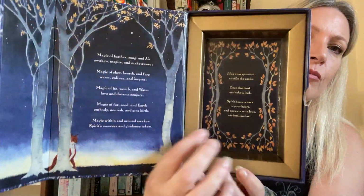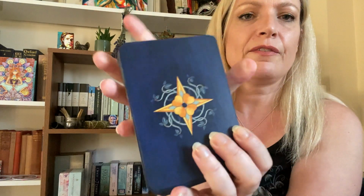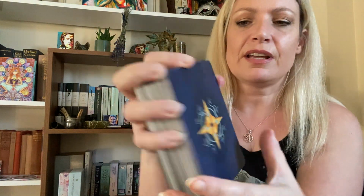There's all this lovely writing on the inside. And then the cards themselves come in this beautiful little protection sack. And she recommends how to cleanse, how to bond with it, all the rest of it, which I did all of that. The cards themselves are sort of oracle card sized. They're quite large cards. They have this beautiful design on the back. And again, I think I've done a walkthrough of this one.